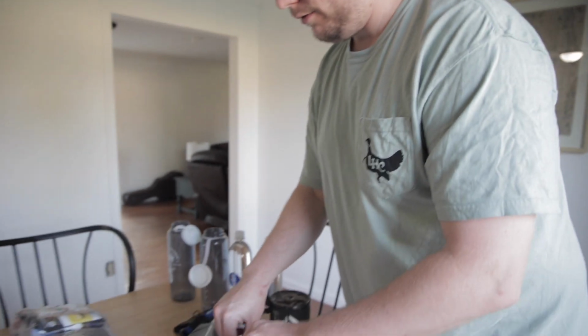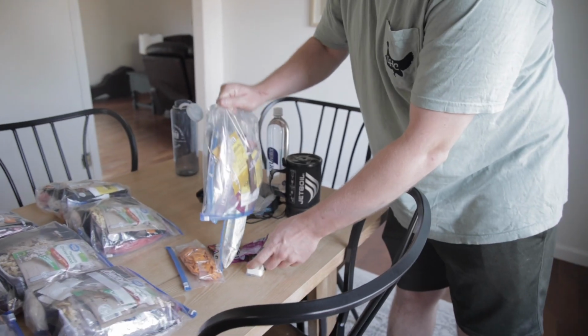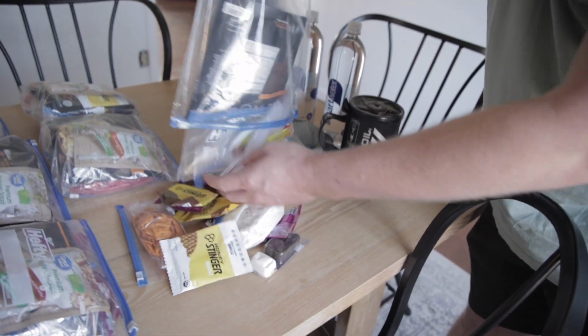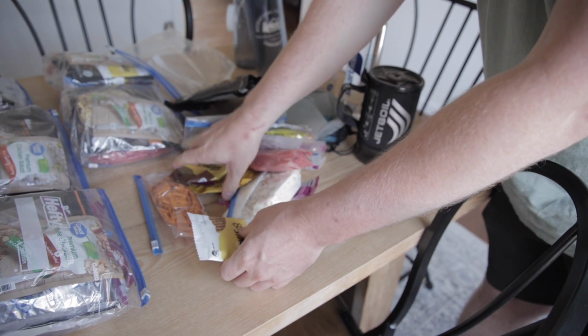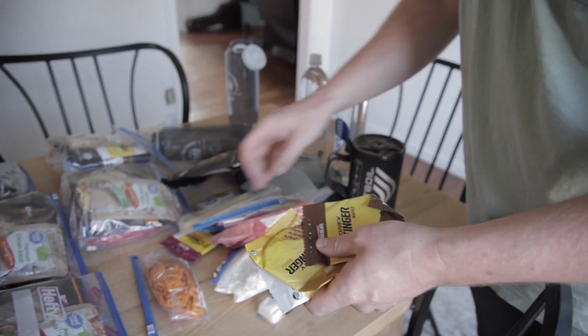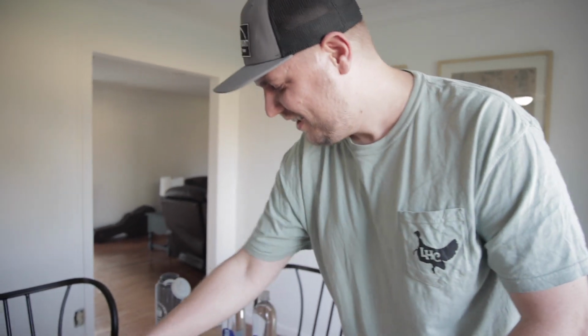So I've got a few different things. We'll just dump it out and let you look at it all. So we got the honey stingers. There goes the bottle. I packed 4 a day, which is overkill. But I told Brian or whoever was with me that they could have a honey stinger too. You know, that's probably a little overkill.